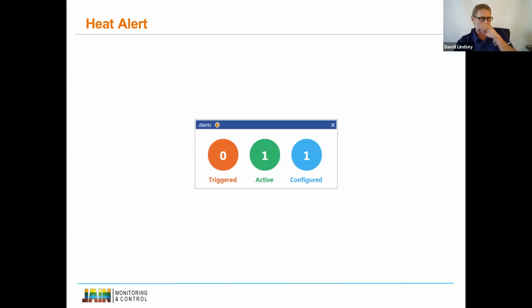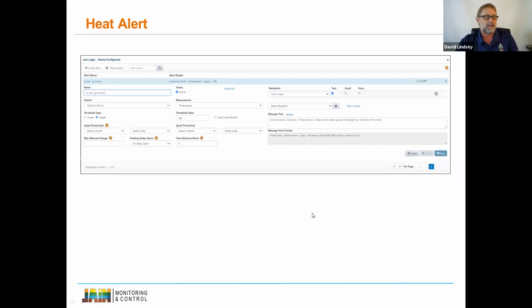Okay, so the heat alert, this one's already been set. You can see we have configured one active one, and we haven't been triggered yet as of the date that I grabbed this screenshot. Within Jain Logic, this is how you would set it up, and I can offer all this training at any time anybody wants it. I'll set these alerts up for you. I actually set this one up for the grower. They didn't want to get in there and do it. That's fine, I understand.